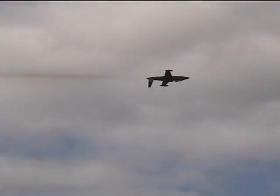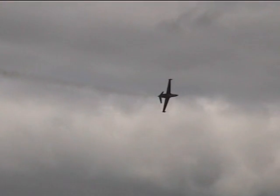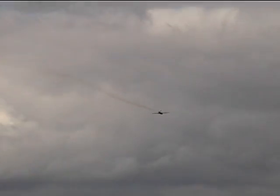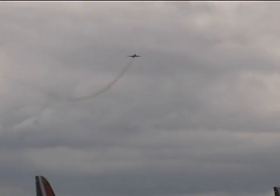A bit of a shower coming back in. Now, as long as the cloud base isn't too low, it should not be a problem. There we go, knife edge, inverted, 4.8 roll, there's the third, and back out the other side. Christ, he does use a lot of rudder, doesn't he?